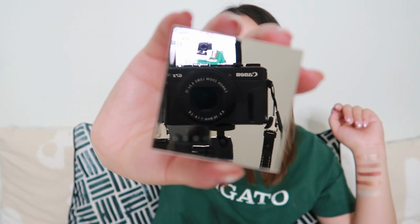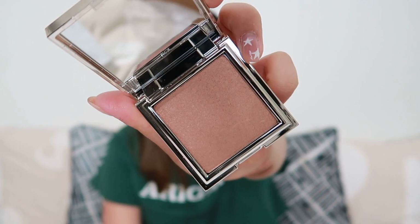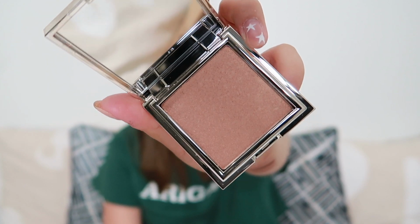Hello, viewfinder. Videoception. Woo. Okay, so let's open her up. Whoa, that is so pretty. Just looking at it in the pan, it does look pretty dark for a highlighter, at least for my skin tone. It does look a little bit brighter on camera because of the light behind you, but in real life it's more of a bronzy color. I feel like it's really similar to this guy from the Natasha Denona palette.